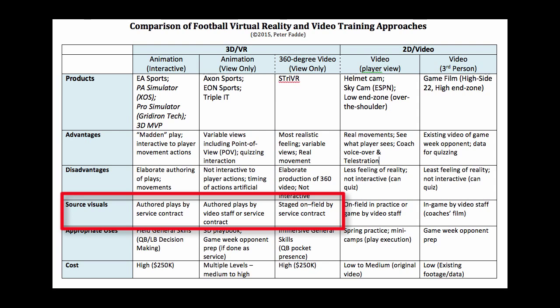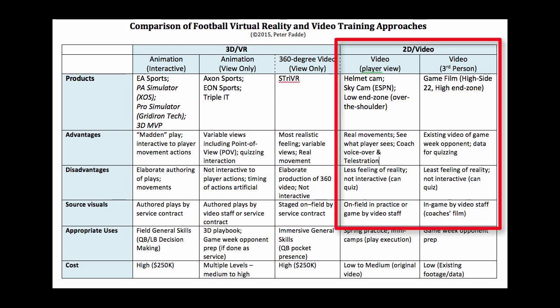So there's a high end to coming up with the source visuals on that. Both of these systems are quite high end on that, which is why here in the chart I note that you're probably looking at service contracts, where you're contracting with these providers to make these source visuals for you. Especially with the authored one, more than with the 360 video, you may have video staff who have the time and the expertise to be trained to produce these things in-house, which obviously is what you would want to get to.